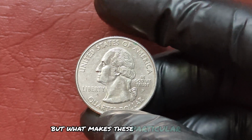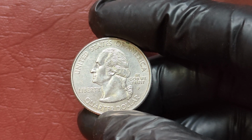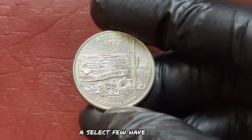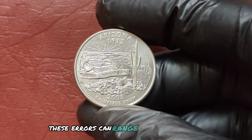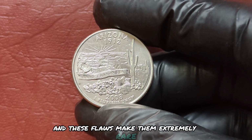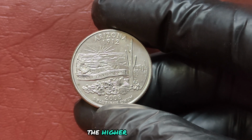But what makes these particular 2008 quarters potentially worth millions? Here's where things get really interesting. While millions of these coins were produced, a select few have errors or variations that make them incredibly valuable. These errors can range from misaligned dies, double strikes, to missing details, and these flaws make them extremely rare. And as we all know, the rarer the coin, the higher the value.